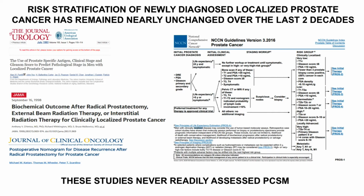Following that, in 1998, was the introduction of the D'Amico scoring system that looked at Gleason as well. It looked at PSA and it looked at clinical stage to grade patients into the risk of biochemical disease recurrence at a 5-year cutoff period. And it was assessed into low, intermediate, and high risk. For low risk, it was around 25%, between 25 and 50% for intermediate disease, and then above 50% for those patients that were categorized as high risk.